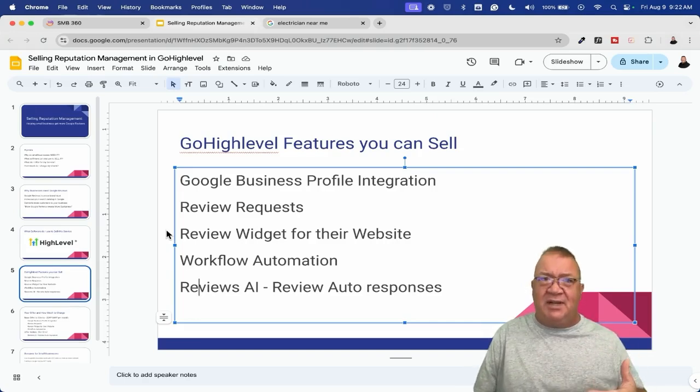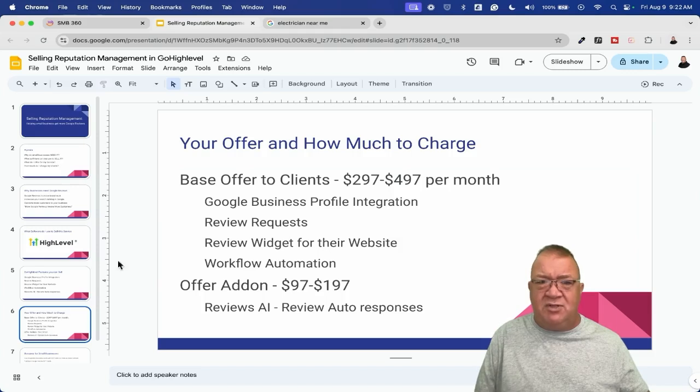Now, how much are they going to pay you? That's a great segue into what you should offer. I'm giving this as ranges because in different areas, obviously, services cost more. And if you're in an area where the cost of living is a little bit higher, then you may want to push this range more toward the higher end versus the lower end. So all of these services can be negotiated, but technically what we're going to do is this base offering.